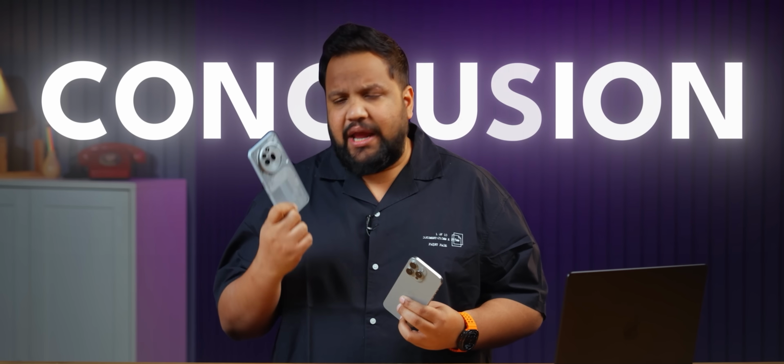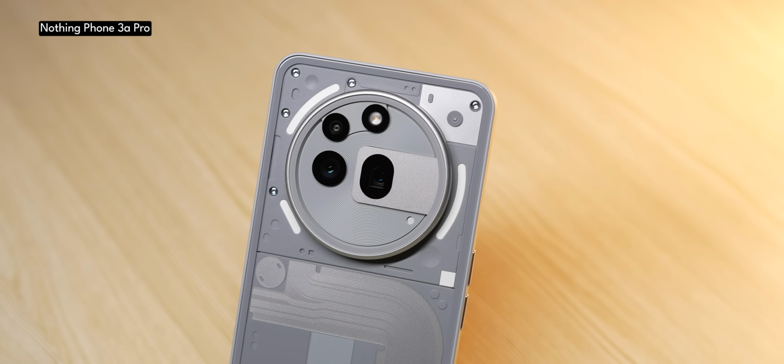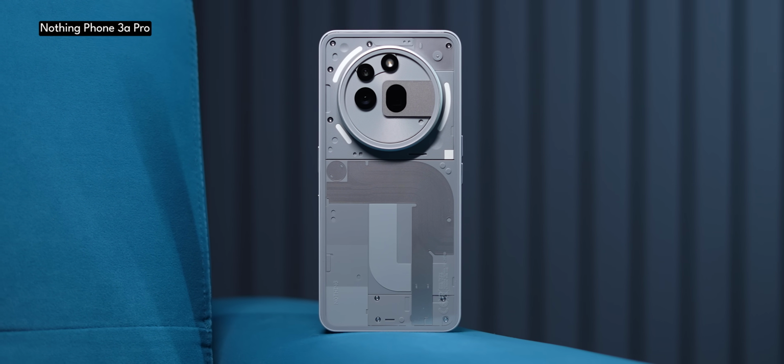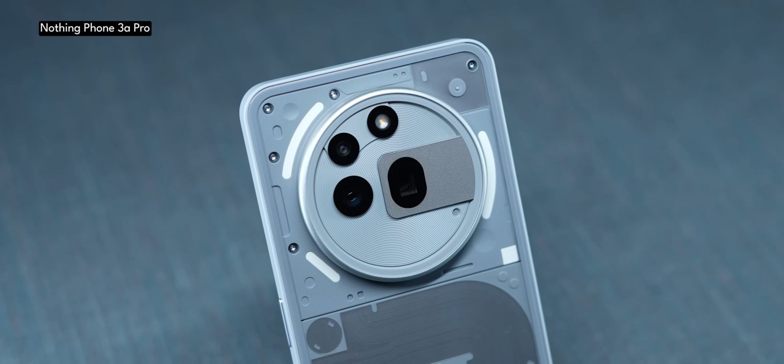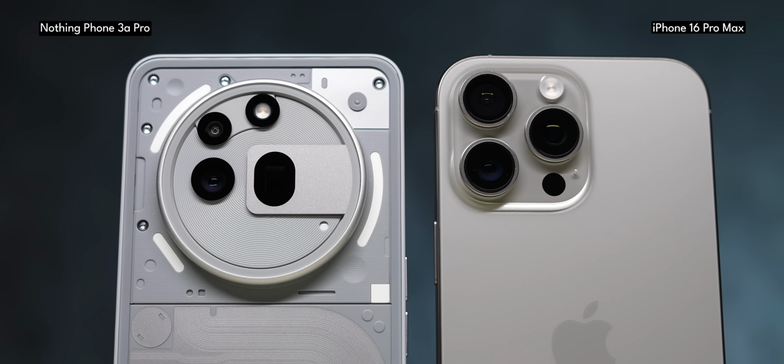See, the Phone 3a Pro is easily one of the best camera phones in its price range. It's definitely in the top 3. But let's not fall into that Nothing marketing hype, because the 3a Pro still has quite a few flaws that need to be fixed in the camera system, and I hope that Nothing can do that with a few future updates. It's a great camera setup for a mid-range phone, but to compare it to the 16 Pro Max and call it flagship grade would be stretching things a little too much.